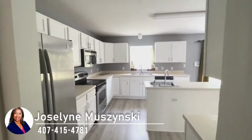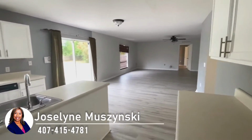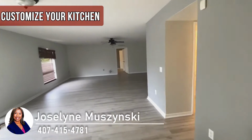It has been renovated with new flooring, fresh paint. You could customize your kitchen with the type of countertop you like.